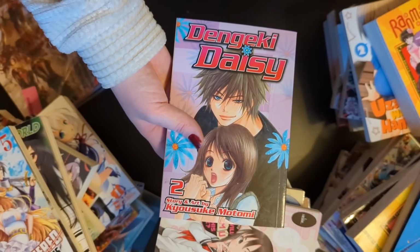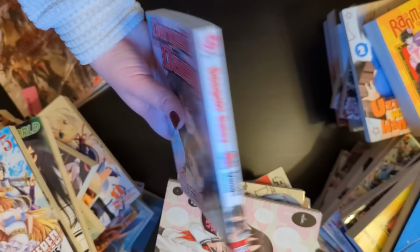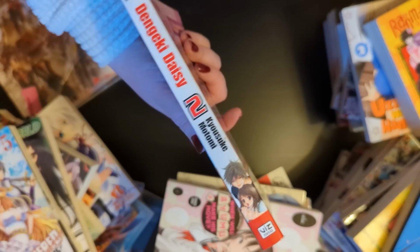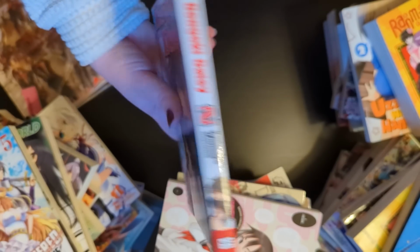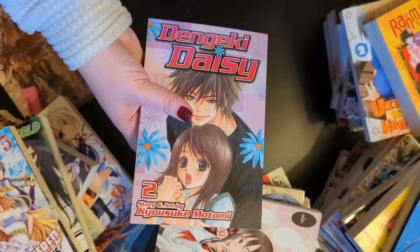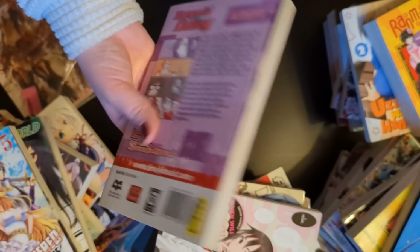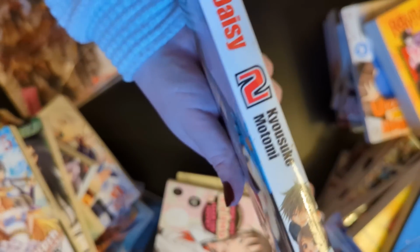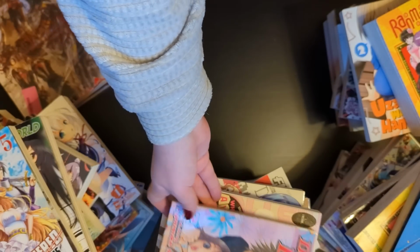We have another Dengeki Daisy Volume 2. So I do think I am missing Volume 1, unfortunately. It's one of like the few volumes I now don't have. But I hope usually Volume 1s aren't too hard to find out of a whole series, because generally Volume 1s end up with more prints than any other volume because they get bought the most. So high hopes for being able to find that. That's actually not too bad quality either. Look at the spine, so crisp, it's so blue now. It's getting even darker. I need to hurry to finish.